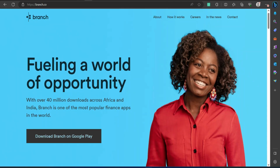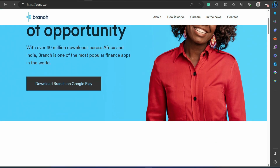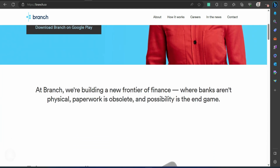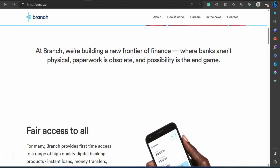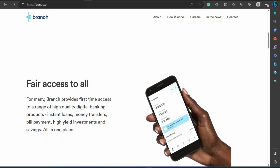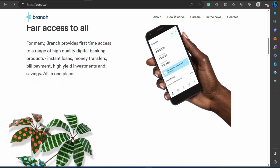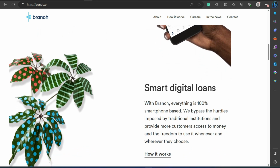Number 2. Branch app. The Branch app is a well-known soft loan app in Kenya, most common among Kenyans and the most reliable for quick, instant loans. More or less similar to the Tala loan app, the requirement for the loan application is to apply via the app with your Kenyan national ID to show you are above 18 and a registered M-Pesa account. The only disadvantage is that the interests are very high compared to other loan apps. However, Branch is the way to go for quick loans without collateral.